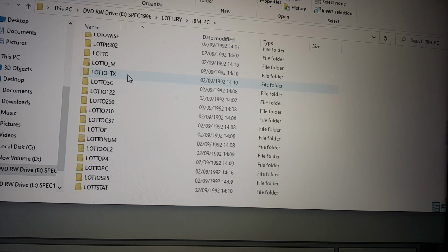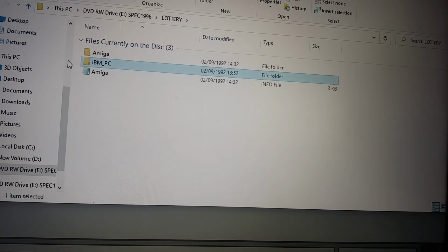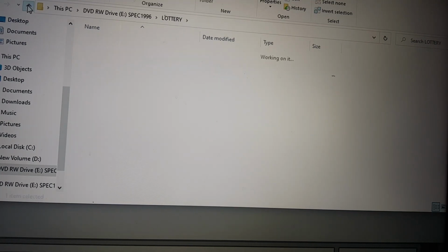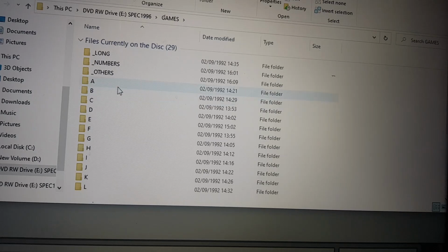Lottery. I don't know why they put these on here. Must have been a thing at the time. Trying to predict which were the winning numbers. Crazy. And then we have the actual games. The reason why I bought the CD.